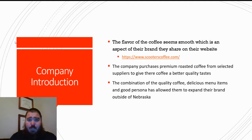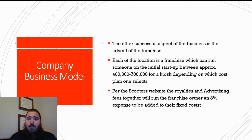The flavor of the coffee seems to be smooth, and the company itself prides itself on using premium suppliers of roasted coffee beans to ensure a better product. So it's a combination of the quality coffee, the delicious menu items, and their persona that allows their brand to expand. So some of the other aspects of the business is the advent of the franchise.